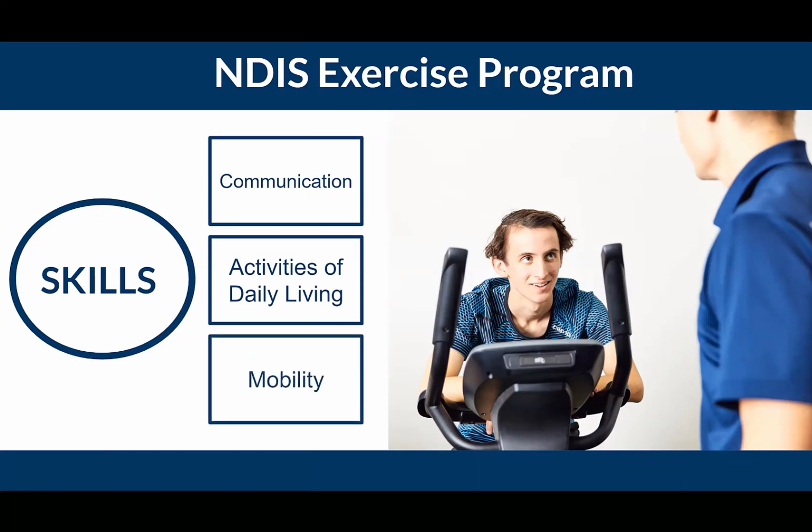And finally, mobility. So finding out the level of mobility that they need and want to have, assessing where they're at, and prescribing exercises to help get to that level that they want and need to have, so that they can participate safely within their environments of the home or out in the community.